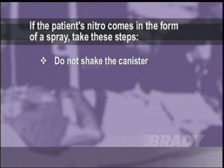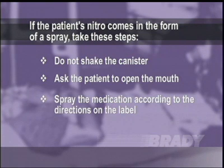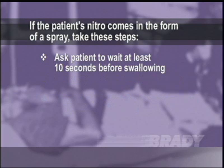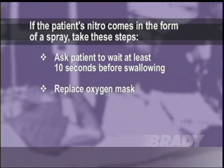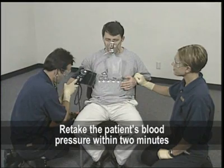If the patient's nitro comes in the form of a spray, take these steps. Do not shake the canister. Ask the patient to open the mouth. Spray the medication according to the directions on the label. Ask the patient to wait at least 10 seconds before swallowing. Replace the oxygen mask. Retake the patient's blood pressure within 2 minutes.